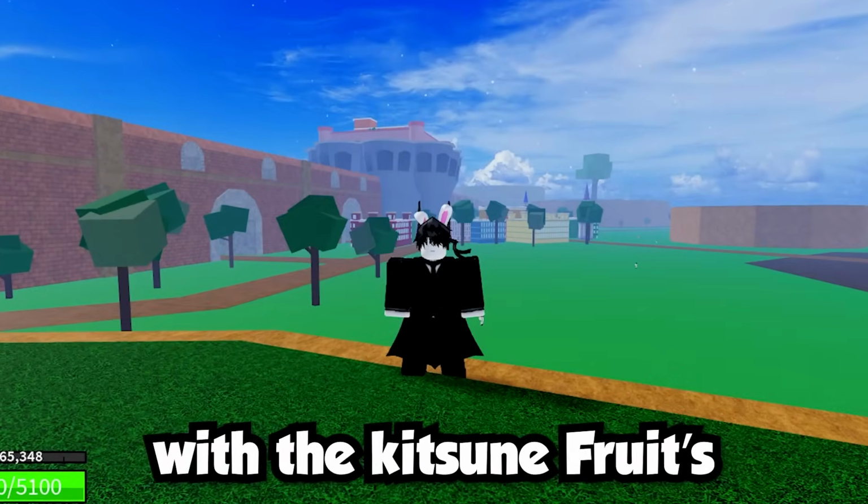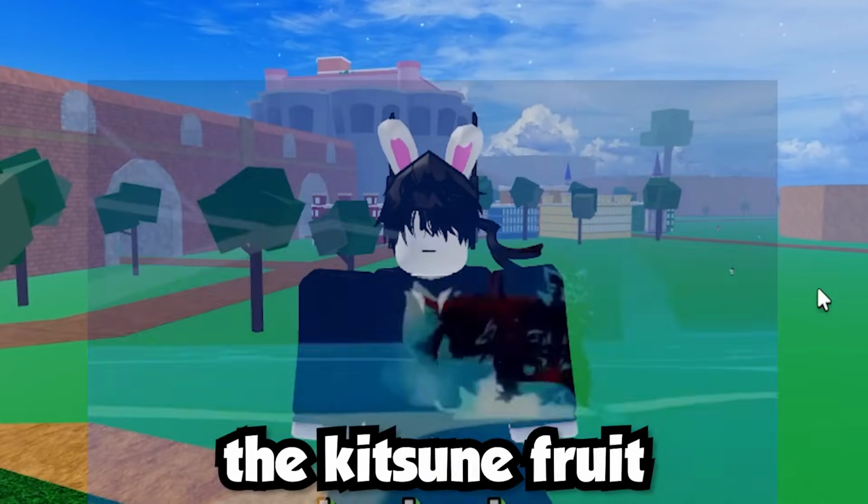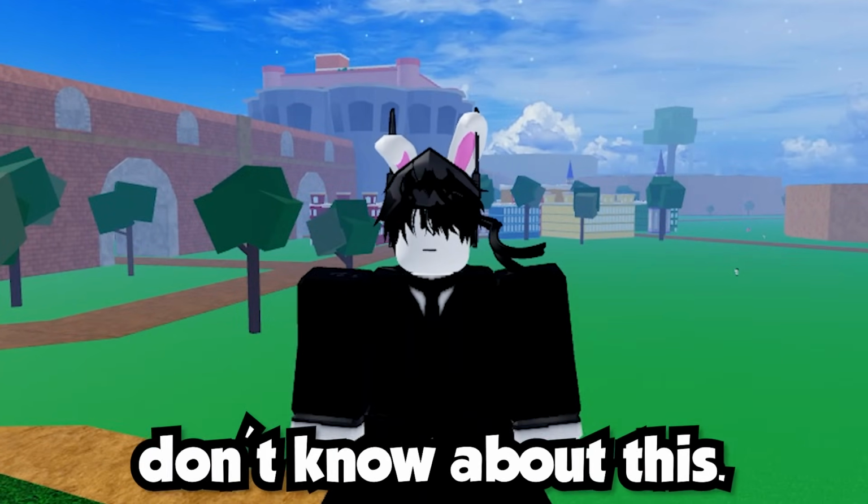Now next up, with the kitsune fruit's transform ability, you can run on water. But a lot of you guys don't really have the kitsune fruit, so that might be the reason a lot of you don't know about this.